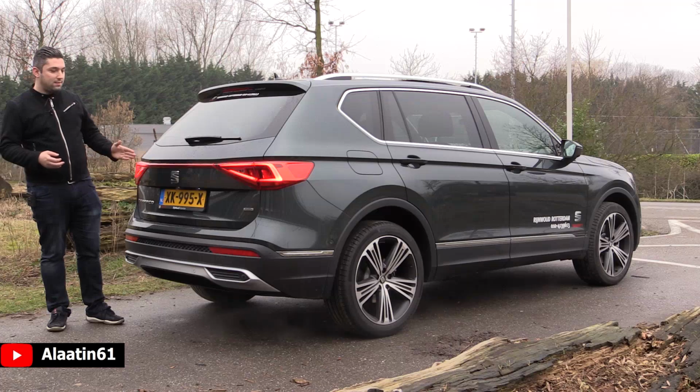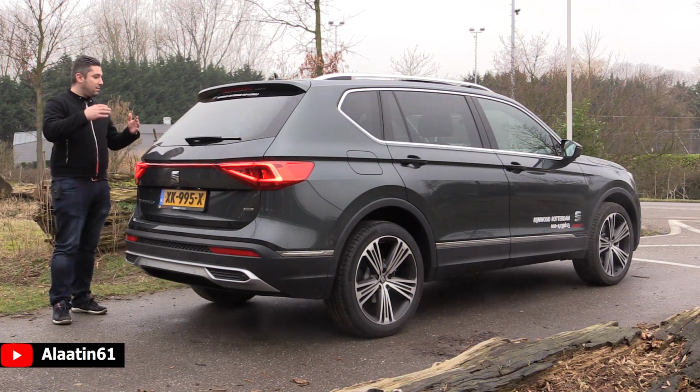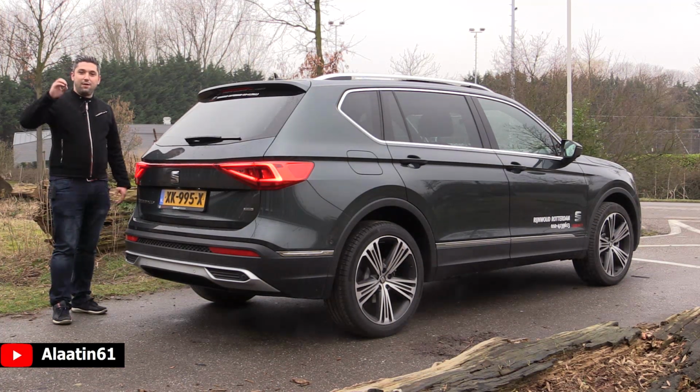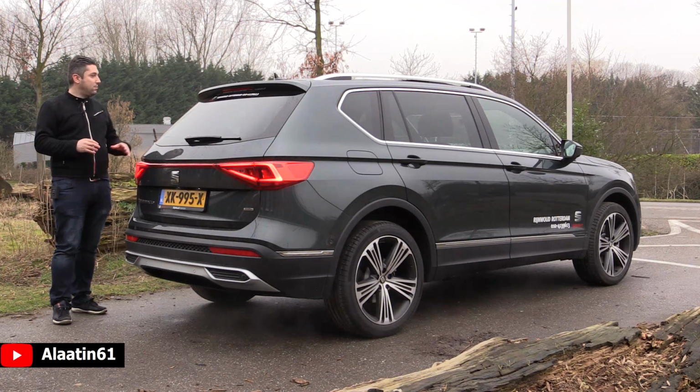And just look at it. It's not ugly, it's pretty, it's practical. It is everything you want from an SUV. It even has the 4-wheel drive system. Every possible feature is on this car, and I will show every detail.